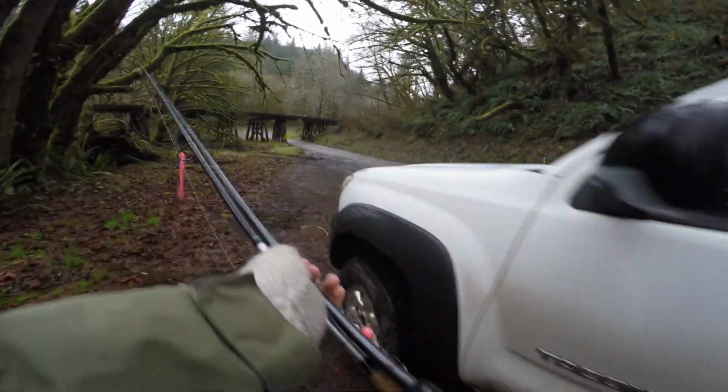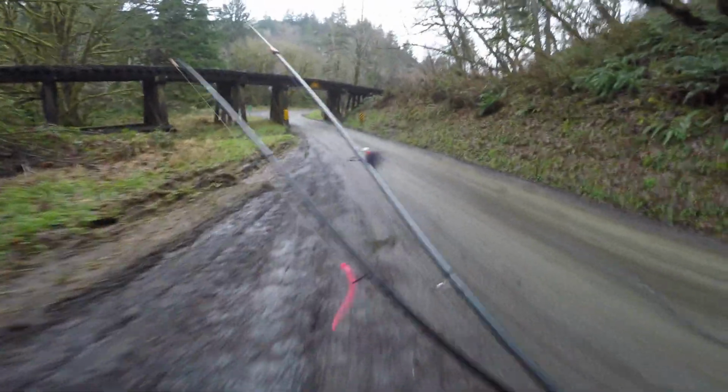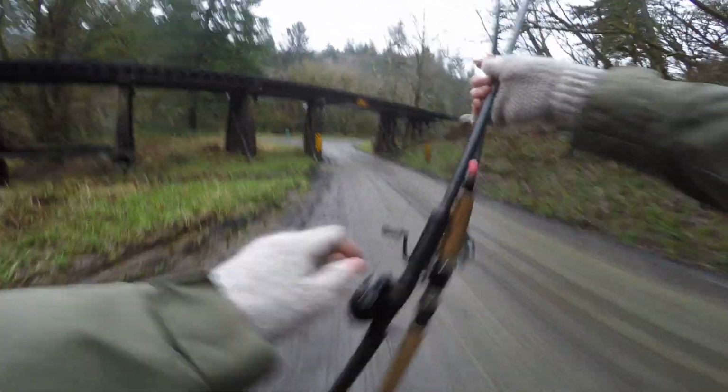Okay, I got the whole two-rod setup going. I actually have a float set up on both right now. Might change that a little later on. But there's two different things I wanted to float. Floating a worm, and this time I'm going weightless, because I've heard that the presentation's a lot better when you go weightless. And on the other one, I've got a little nightmare jig from Addicted, and I'm trailing a soft bead.